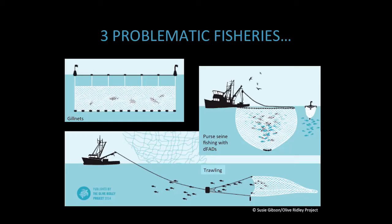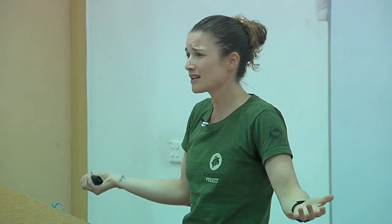We've recognized 3 problematic fisheries throughout the Indian Ocean, and those are gillnet fisheries, and those are basically a curtain of net with weights on the bottom and floats on the top. And we've had reports from Oman and Iran where they set 11-kilometer long gill nets. So can you imagine anything getting past that? And if that breaks, you have 11 kilometers of nets drifting around the Indian Ocean. And that's just one fishing boat.